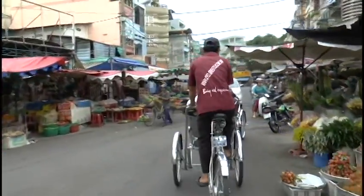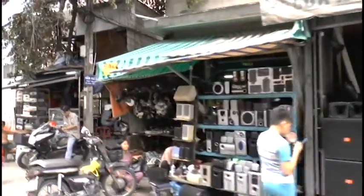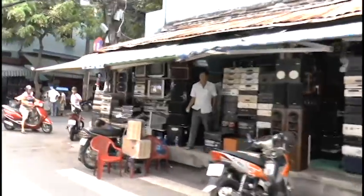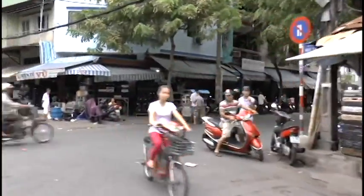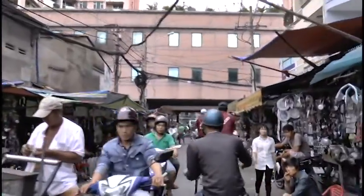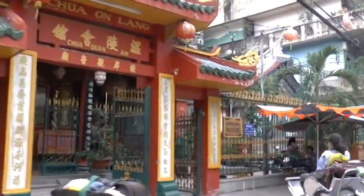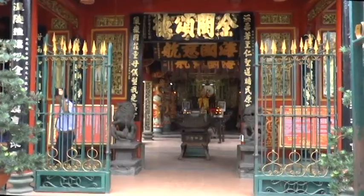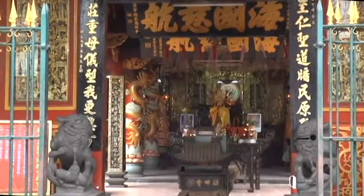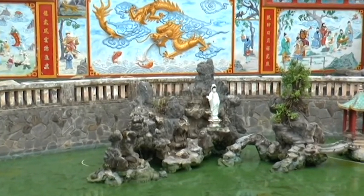Notice how the driver brakes. We stopped at the Quan Am Pagoda. Since our guides don't speak English, we didn't learn much about the pagoda. The garden has an artificial pond with a miniature island.